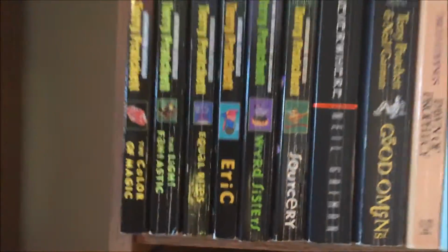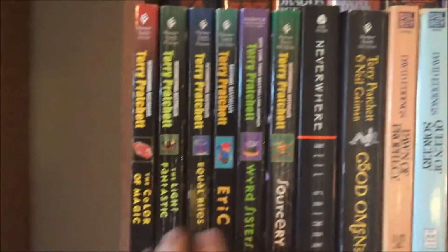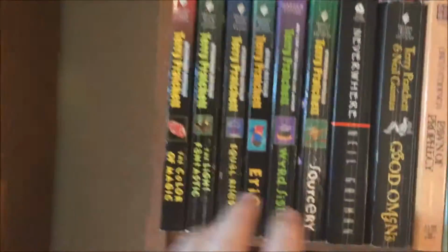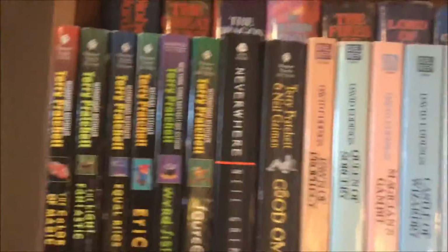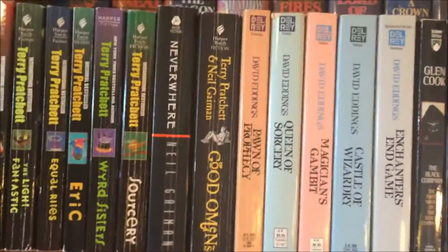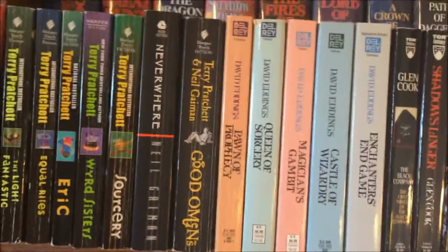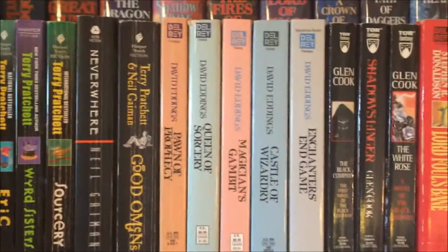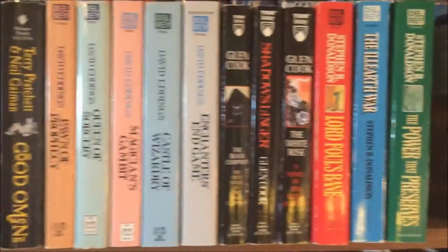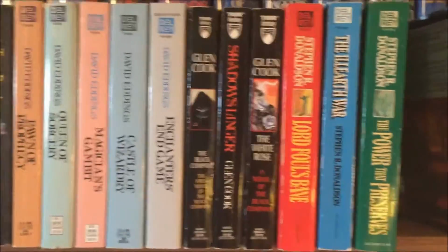And then up here we have Terry Pratchett, the first 6 books, I believe. Almost the first 6. I'm missing a couple in Discworld. I'd like to get to that. I have most of Gaiman's books. Some are hidden elsewhere. These are the older books on this shelf that I really want to get to and read eventually. Good Omens. We have some David Eddings, the original Belgariad series. Some Glen Cook, you know, Black Company. I do want to get to that.